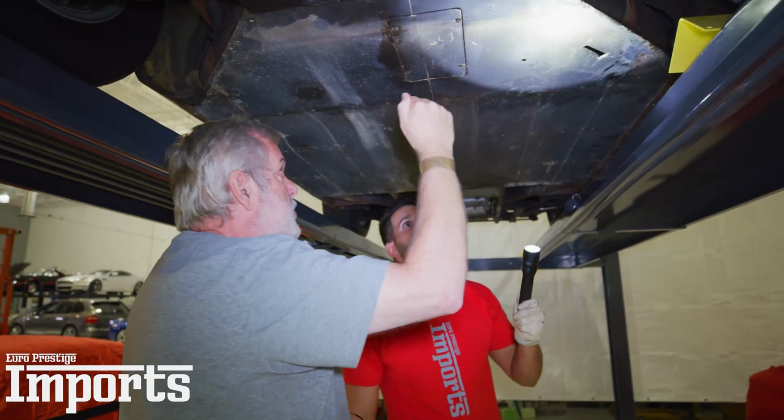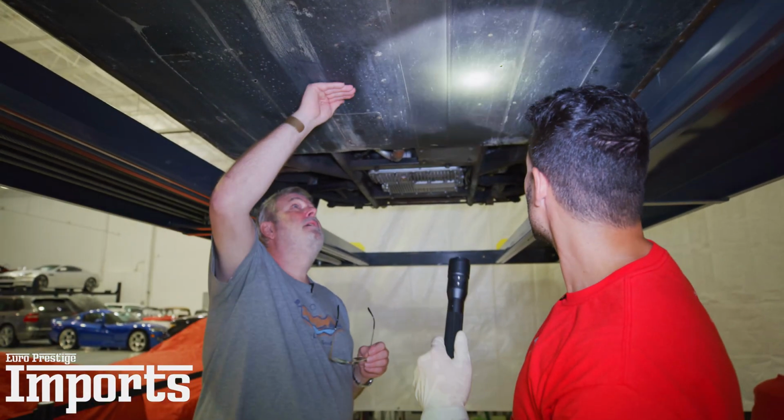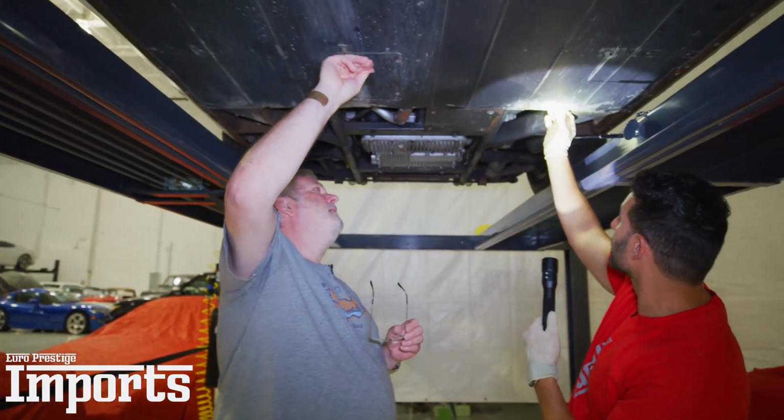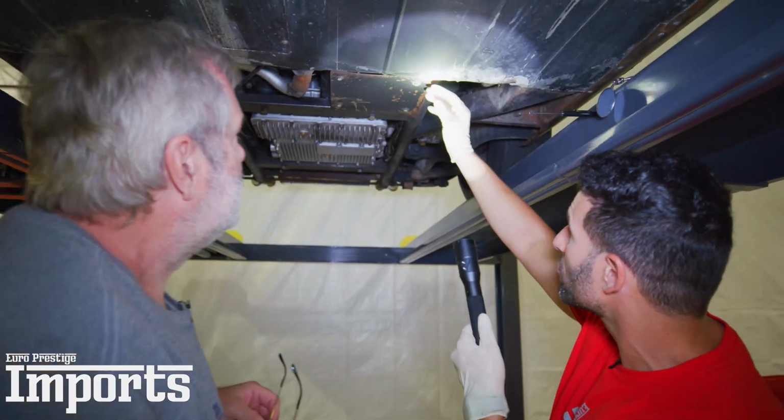But again, it's all honest indications of the car's history. I love seeing that the under tray, which again is made out of steel, is all fully intact. And even the parts that are exposed to the elements, like this area here, you see it hasn't gone through all the way. It's just surface rust.